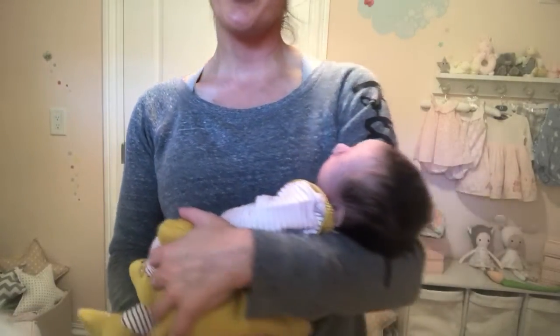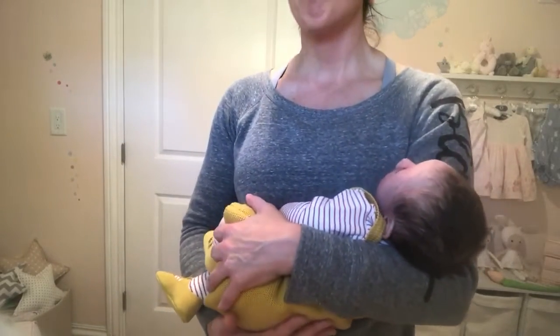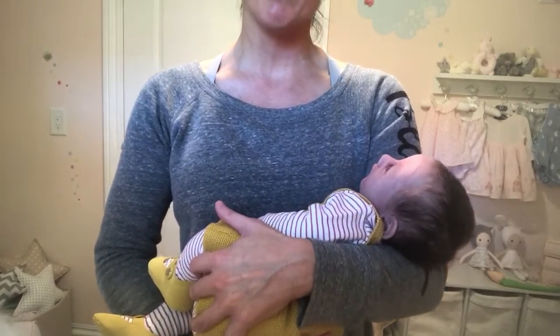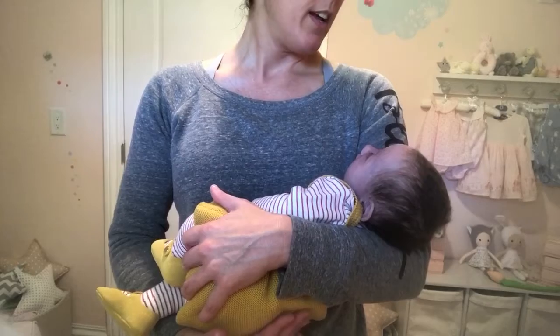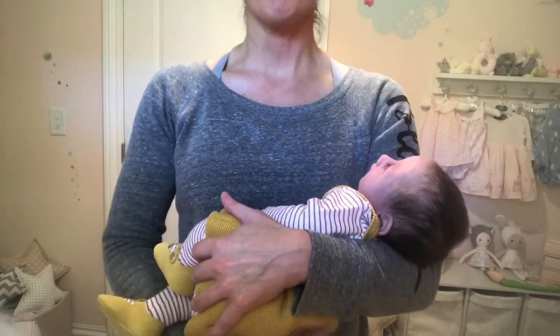I'm just trying to share different angles so you can see how she looks. It's always so hard to tell how big a baby is in video. I think it's super difficult because video does make them seem larger, but she actually is a good sized baby. A lot of people think that she's more of a normal newborn size, and she is what I would call a large newborn for sure.